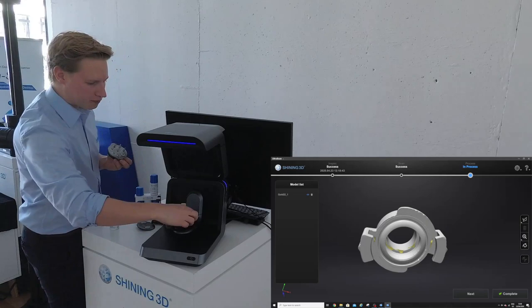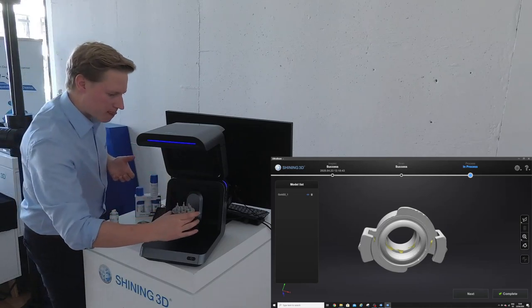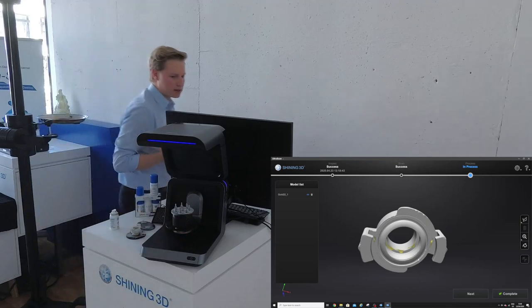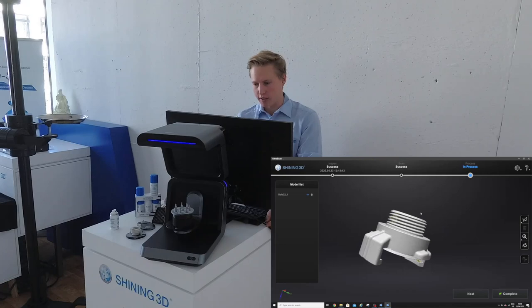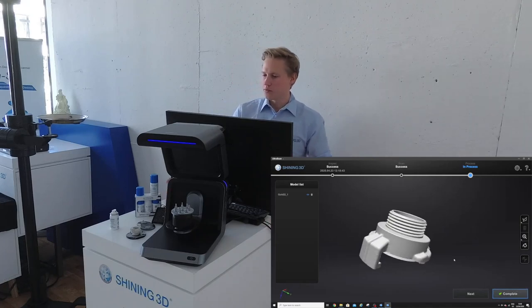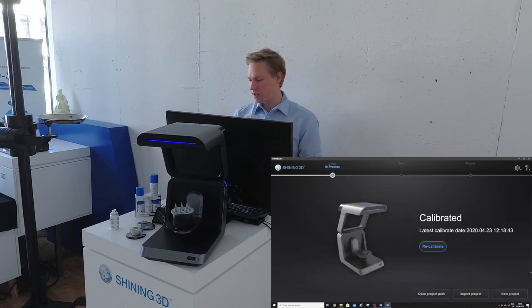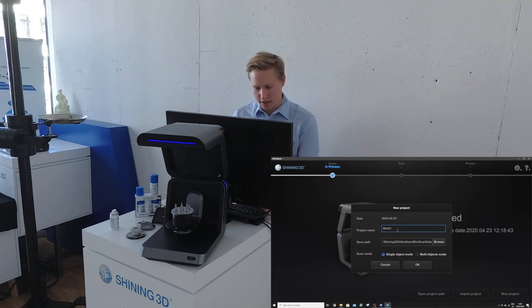Okay, I remove the blade. I put on this blade. We can check out our scanning result over here. Looks pretty nice. So let's go back to the start. We got a new project. Let's call it Multi One.